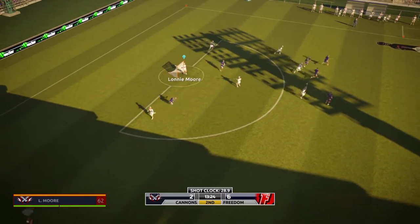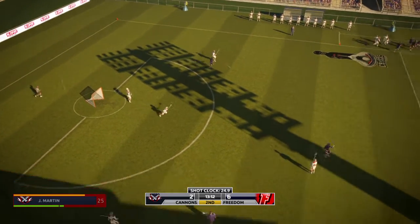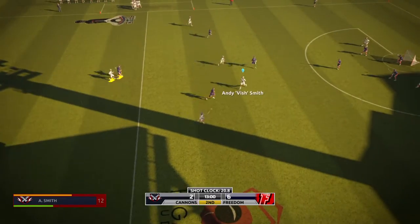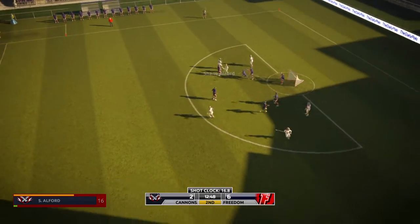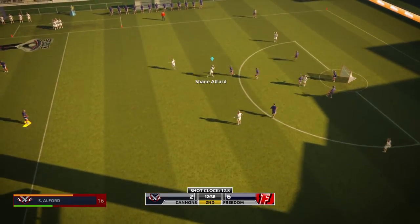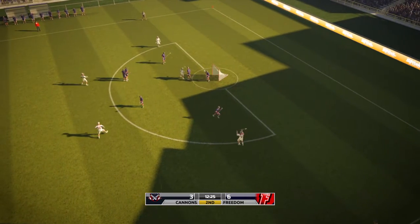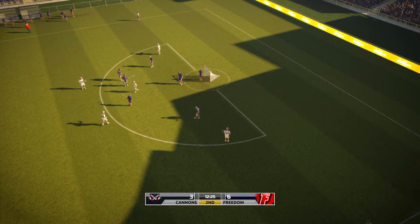Jones. Moore chalks up a save. Moore keeping goal today, doing a reasonable job too. Smith. Offside right. Offside left. Offside center. Offside right. Shoots. Scores. Great execution for the goal on that play.